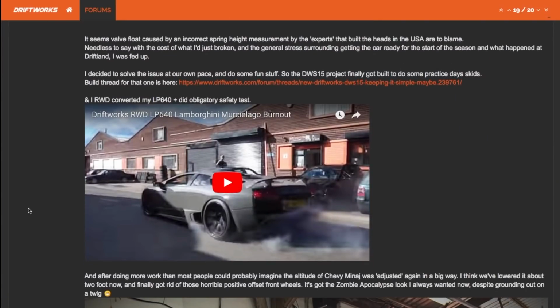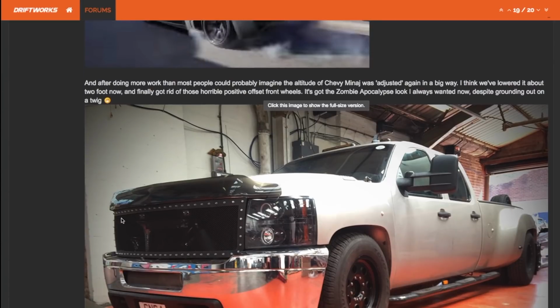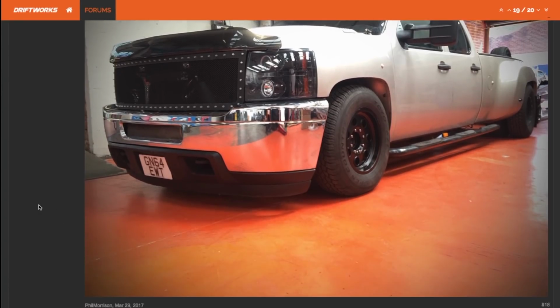We were off at that point. After all the work we'd done together, we didn't touch the car all year. Did we give up for the year then? We then built the S15, then we put the R32 back. We parked the Corolla up, and that was it. Oh yeah, I got carried away with other things as well, like rear wheel drive converting my LP640 and slamming the truck more. Correct wheels. Yes, happy days now.